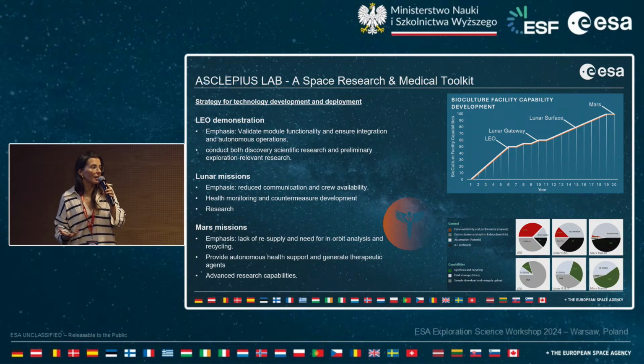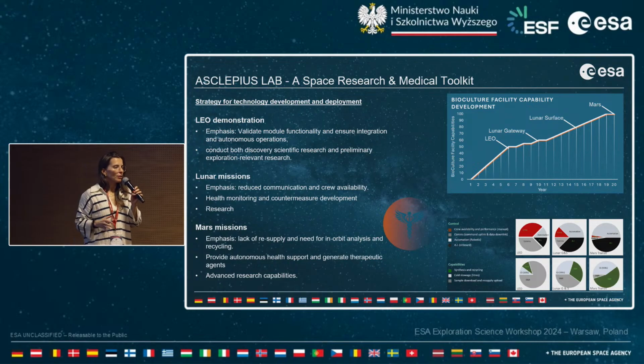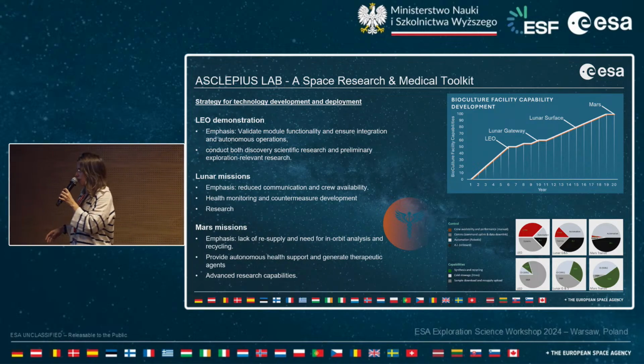And then use that complete tool to perform advanced research. So it's ambitious if we think on a short timeline. It's not ambitious if we think on a long one. It will be just the natural evolution of what we will need when we reach Mars. And we are starting now. We are just putting the idea on the table because we have to start sometime. And this is the way to start.